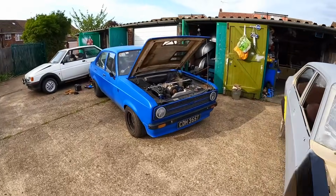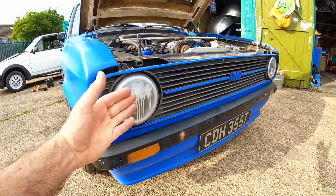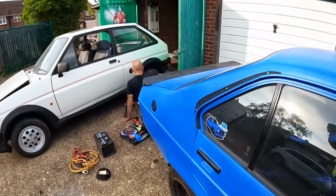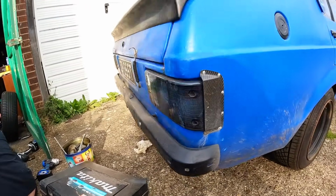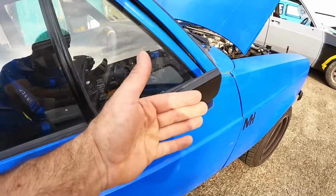There's a couple of things I've forgotten to mention. One, Heidi will be getting these headlights. I need to give this one a clean, but I really like these aftermarket headlights with the rings as side lights. She'll also be getting these carbon light protectors, and she'll be having black bumpers just like Maud. She'll be having black door handles. A couple of these need repainting, of course. Black wing mirrors as well.